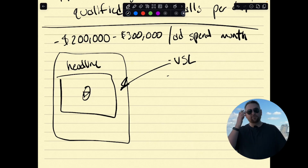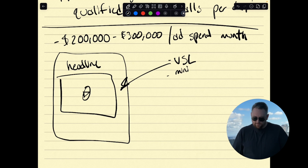And it does have several VSL examples in it as well from clients of ours that have produced $1 million months. Okay, this is either a VSL, a mini webinar, or a mini webinar 2.0. Mini webinars are very effective. The mini webinar 2.0 is also extremely effective. They are a structured, templated webinar presentation that you go through.